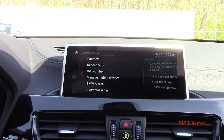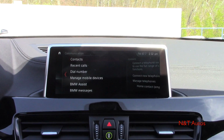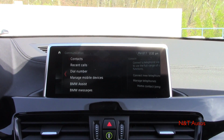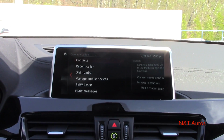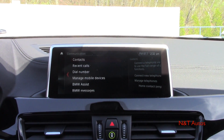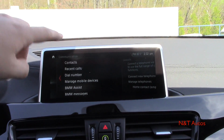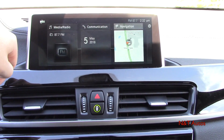Communication, so this has to do with all your phone and whatnot. All your contacts will sync over once you sync your smartphone over via the Bluetooth. Now again, don't forget this particular car does have the Apple CarPlay too. So you can also connect that with the USB as well. We have all of these different settings just in this menu right here.